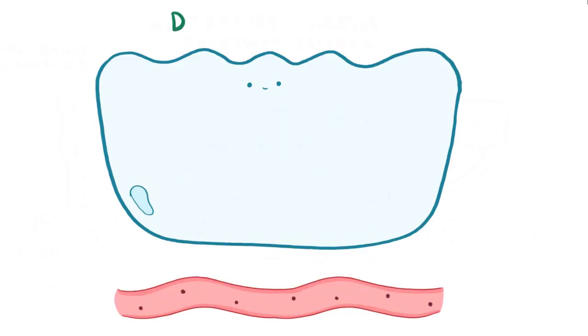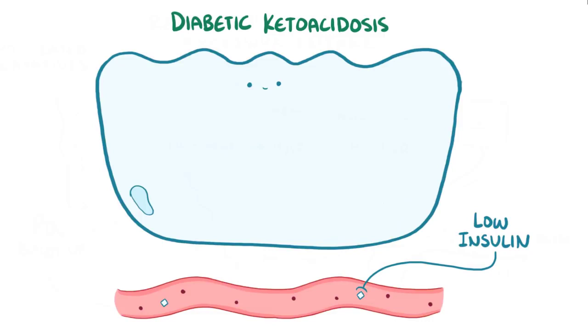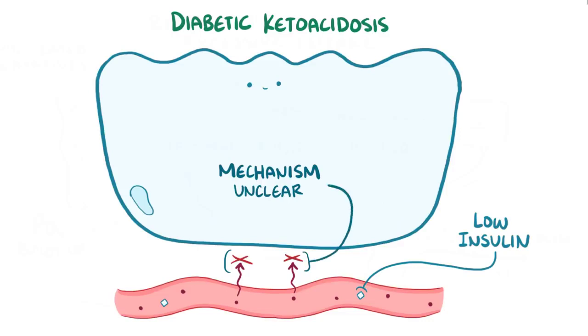Somewhat similarly, in diabetic ketoacidosis, there are low levels of insulin, and although the exact mechanism is unclear, this reduces the amount of phosphate that cells extract from the blood, which causes it again to build up in the blood. In this case, though, it's a slower process, since there's also an osmotic diuresis, or increased urination, from the hyperglycemia, or high blood sugar.